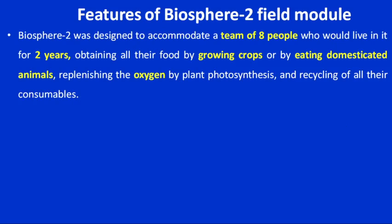Now, after getting results from the Biosphere 2 test module, it was seen that Biosphere 2 can be scaled up to a large area. So the Biosphere 2 field module was set up. The total area of this Biosphere 2 structure was 3.12 acres, and it was designed to accommodate a team of 8 people who would live inside it for 2 years.